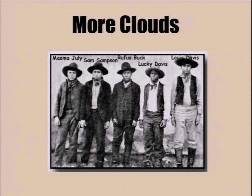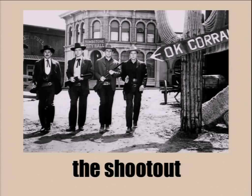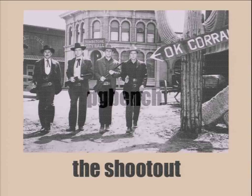There are more clouds out there. The EDB thing, OpenShift, Joyent, Azure, Cloud Foundry. Given lots of free time and lots of funding, I would test all of these. In reality, we'll see how it works out. Because they're all interesting. For example, Microsoft, I think, has added a specific sort of Postgres support option now. So I kind of want to test that. But I haven't been able to. So let's do a shootout with the ones that we have. We already got 6 of them, right?